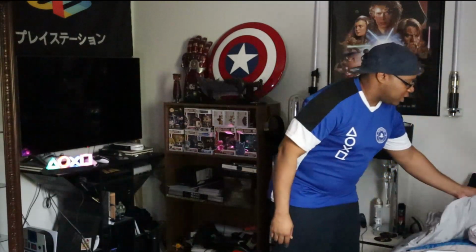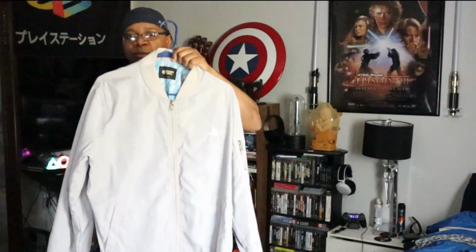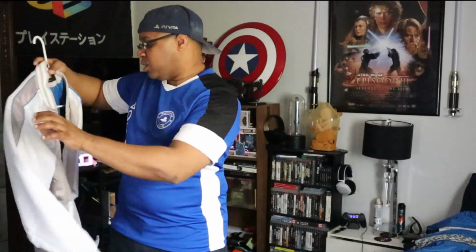So now that we've gotten the sports jerseys out of the way, it's time to get into the jackets. Now, all these jackets did come from the same spot. So this is what we call a bomber jacket. This one you can't really tell is PlayStation too much outside of the little symbol right there. So there's that. And then there's this one, which has a pretty interesting color scheme.